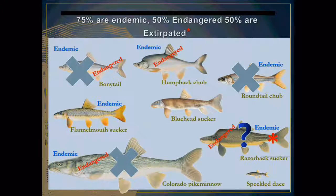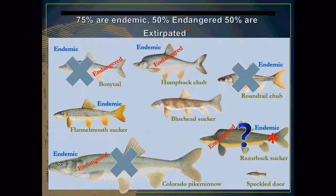So of the 9 native fish to the Colorado River, 75% of those are endemic, 50% of those are endangered, and another 50% of those have been extirpated. And you see the question mark there on the razorback sucker. That's a species that we thought had been extirpated since the mid-1990s. And in 2012, with the help of some cooperators, we found some adult razorback suckers in Grand Canyon. So the fish that we're most concerned with right now are the humpback chub and the razorback sucker, which are both endemic and endangered.